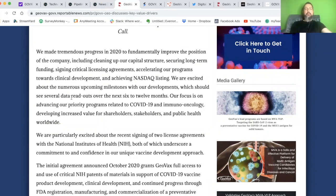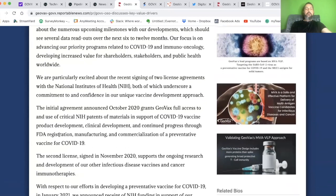We're excited about the numerous upcoming milestones with our developments, which see several data readouts over the next 6 to 12 months. Our focus is on advancing our priority programs related to COVID-19 and immuno-oncology. We are particularly excited about the recent signing of 2 license agreements with NIH, both of which underscore a commitment to confidence in our unique vaccine development approach.